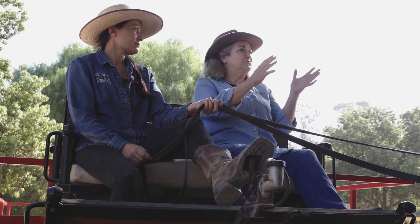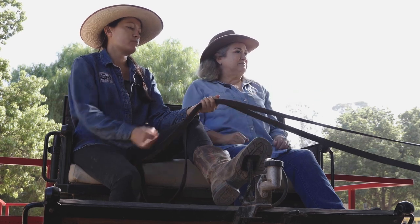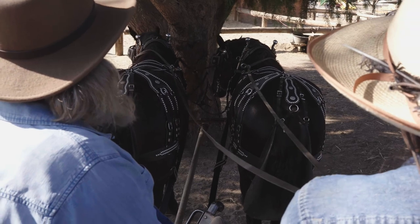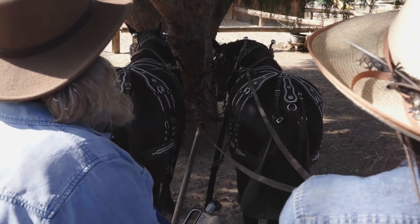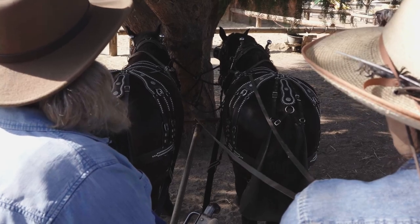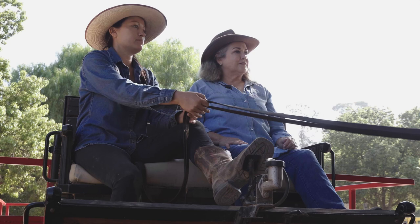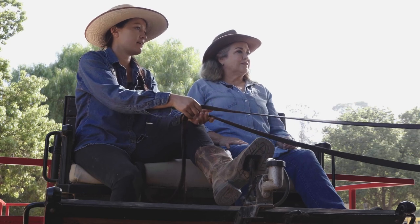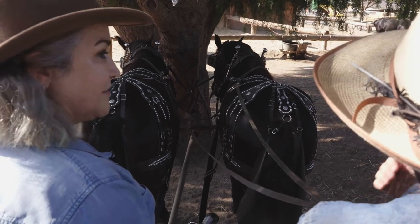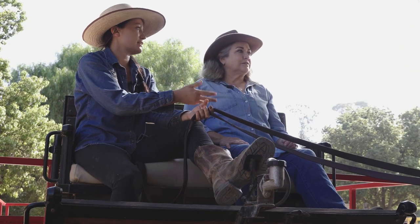So Gina, how do you drive these two big horses at the same time? So you drive them with these lines. As I said earlier, the right line is hooked to the right side of the bits, and the left line is hooked to the left side of the bit. And then to drive them, you just pull a little bit on the right line if you want them to go right, and a little bit on the left line if you want them to go left. And then to stop them or make them back up, you just pull straight back. You have to make adjustments for what the horses are doing and where you're trying to get them to go.